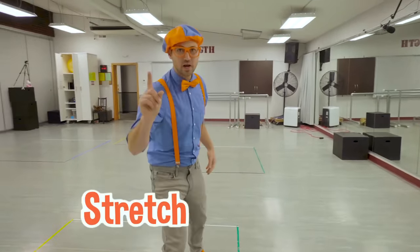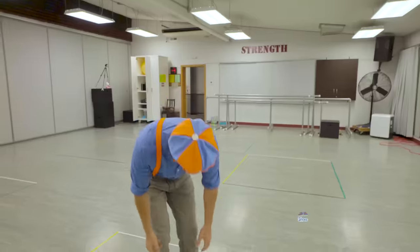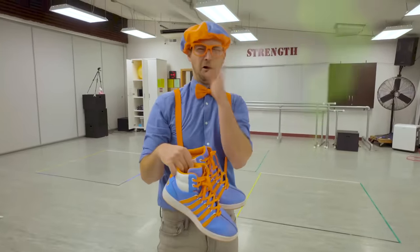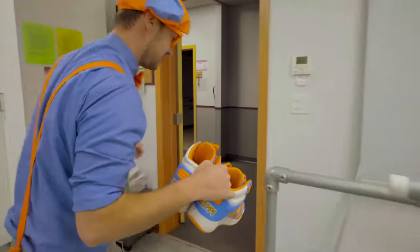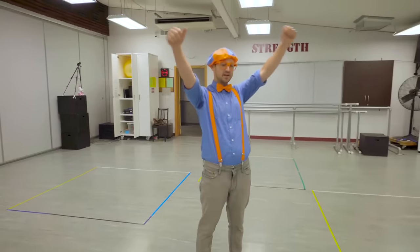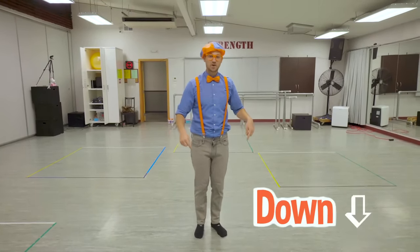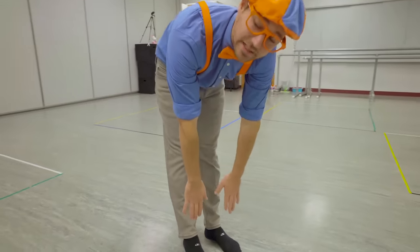Yeah, we need to stretch and we need to warm up before she comes in to teach us our dance lesson. Okay, first things first, I need to take off my shoes. Stinky. Okay, let's put them right over here. Now we need to stretch. Yeah, we need to stretch our muscles really far and wide so we do not injure ourselves. So first, let's stretch down. See how I'm stretching? Whoa, I can almost touch my toes.